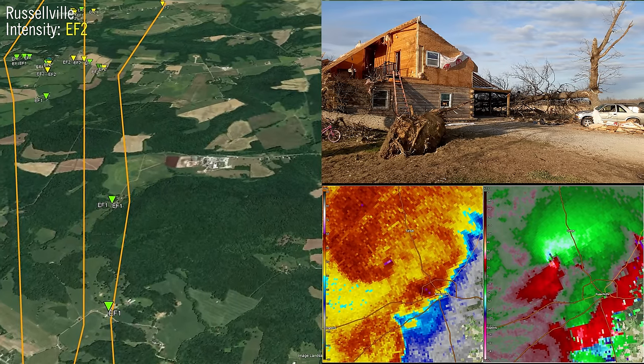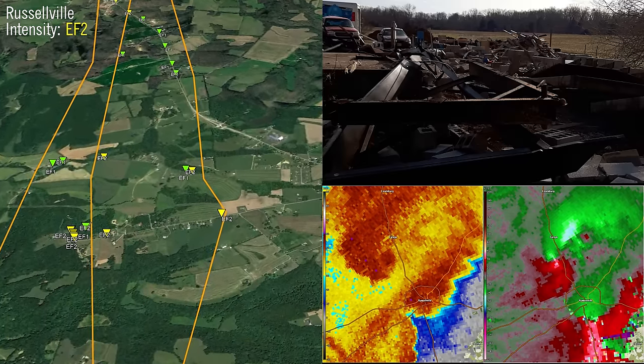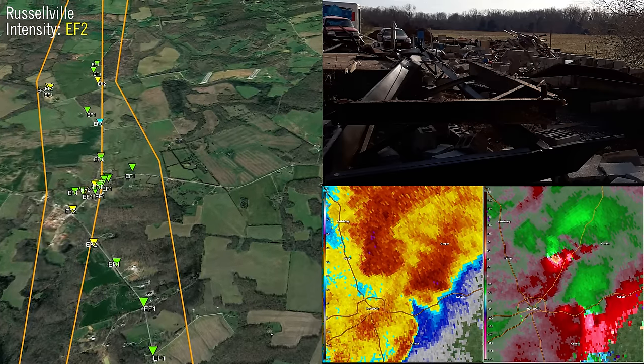A man sheltering in a bathtub would get lofted into the woods by the intense winds, grabbing onto a tree as his house was torn apart around him. He would survive but sustain injuries to his legs from flying debris.